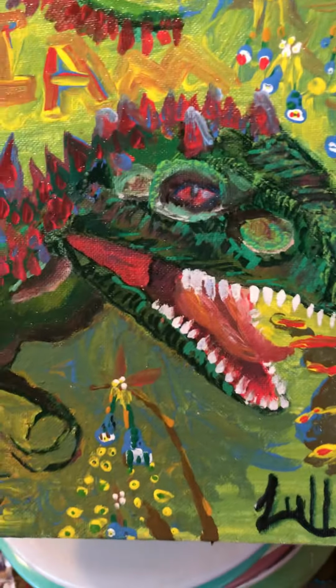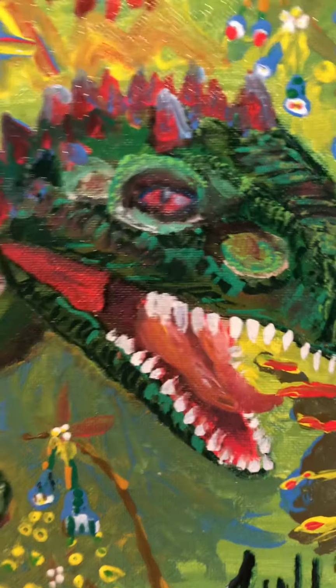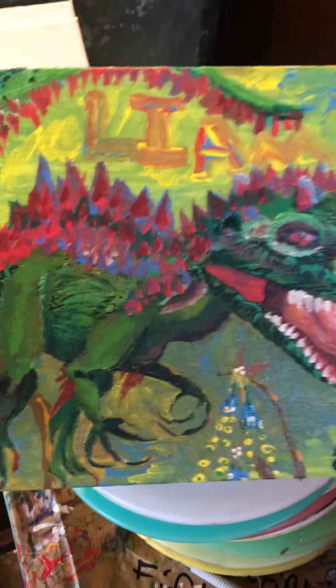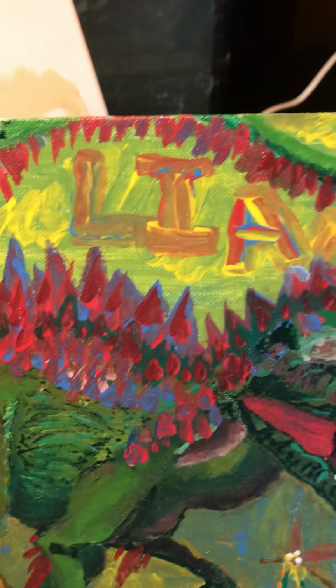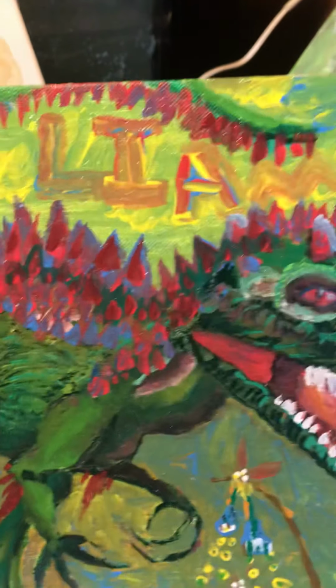And when I first showed it to him, he said, "Oh, that eye's not creepy enough." So I made the eye creepy. Hopefully it's not too creepy. He's seen it since and he liked it. He was like, "What are those letters up there?" I said, "It says your name." He said, Liam. He pointed at each one.